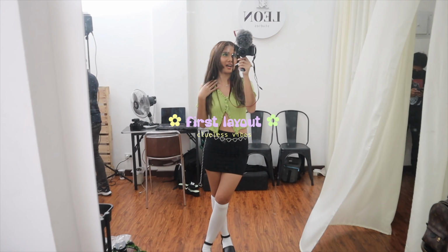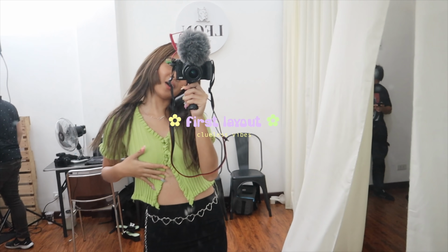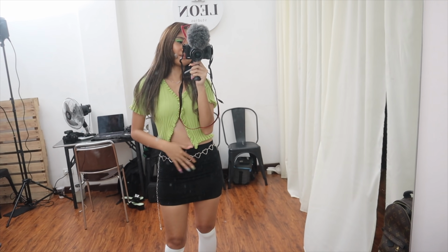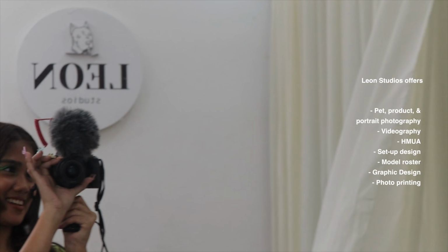First layout, I'm just wearing this top. It's from a Korean brand, but I think it's available on Shopee. Then this belt is from Brandy Melville. Right now, I'm excited to shoot the first layout.